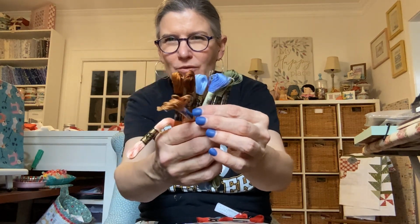So it'll be those. And I might have him still be the green and just do the red edging in the blue. Yeah, I think I'll do that because I like the green with the blue. So that's my plan for that. I don't think that one should take too long.